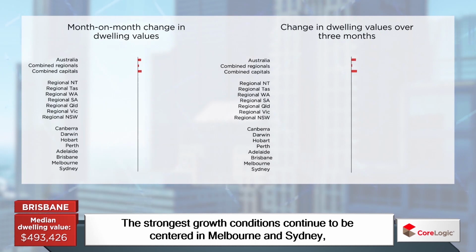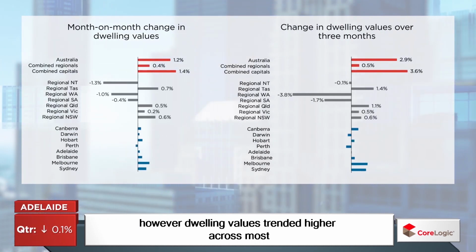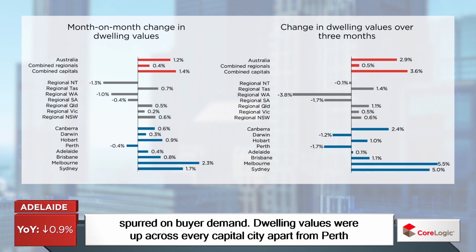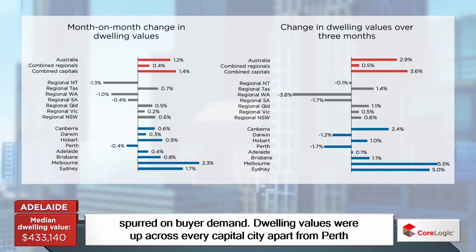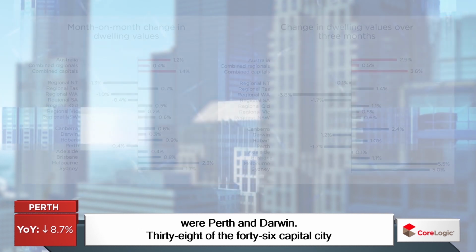The strongest growth conditions continue to be centred in Sydney and Melbourne. However, dwelling values trended higher across most of the capital cities in October as lower mortgage rates and improved credit availability spurred on buyer demand. Dwelling values went up across every capital city apart from Perth over the month, and based on the rolling 3-month change, the only capitals where values were down were Perth and Darwin.